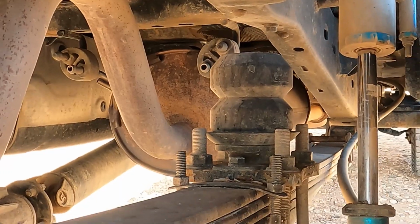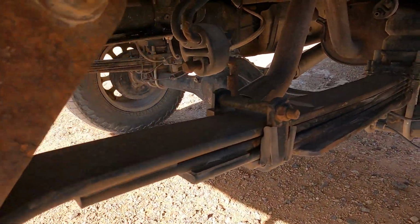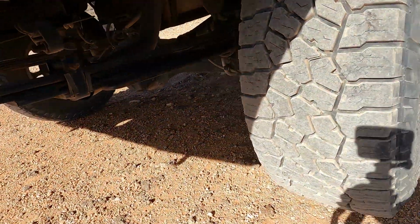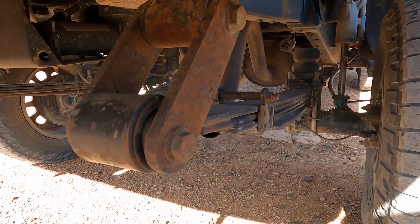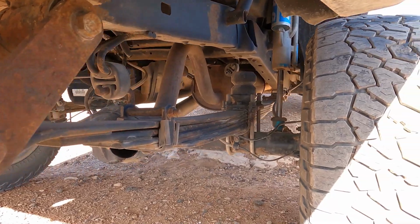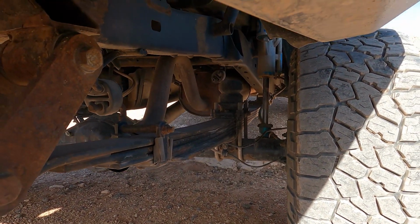Now, what springs are these? My, what long springs you have. Yes, I do. Those are Chevy Silverado leaf springs. Again, this is all custom work. No, you cannot fit Chevy springs in stock locations for Tacomas. There's a lot of work that needs to be done. Oh, you're rusty. But yeah, these are Chevy leaf springs, and they've been awesome.